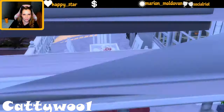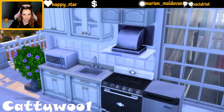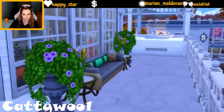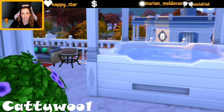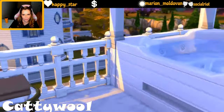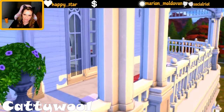Okay. Now we're on to the third one. They got a little area out here. This is nice. Honestly, this looks so luxurious with the marble and the white. Definitely gives the feeling of the Willow Creek. Definitely makes me feel that it is part of one of Willow Creek. Definitely just looks like a New Orleans house.